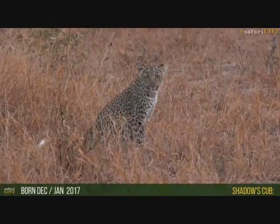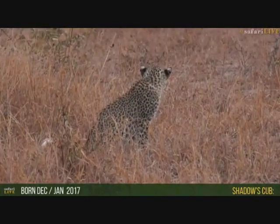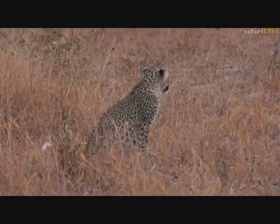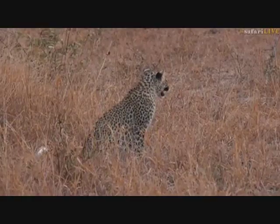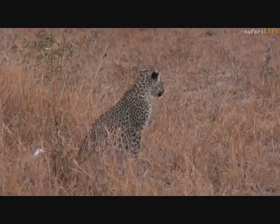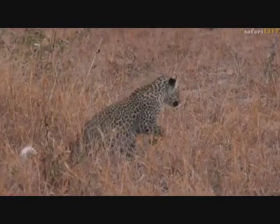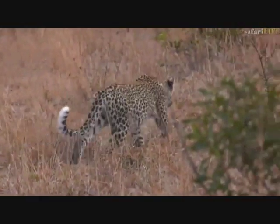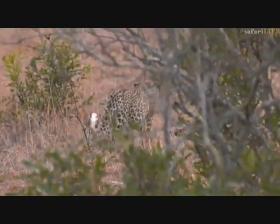Oh, and I see Shadow in the distance. Sorry guys, we won't be able to have a look at Shadow from here, but she's scent marking. So definitely someone has started claiming this part of Djuma as her own territory. Now I wonder, and I'm really looking forward to seeing this little one grow. Hopefully she will make it into adulthood, and perhaps Shadow will give her a part of her territory, which happens often between female leopards, that their daughters will inherit a portion of their territory. So maybe it's just making this little one get to know this area.